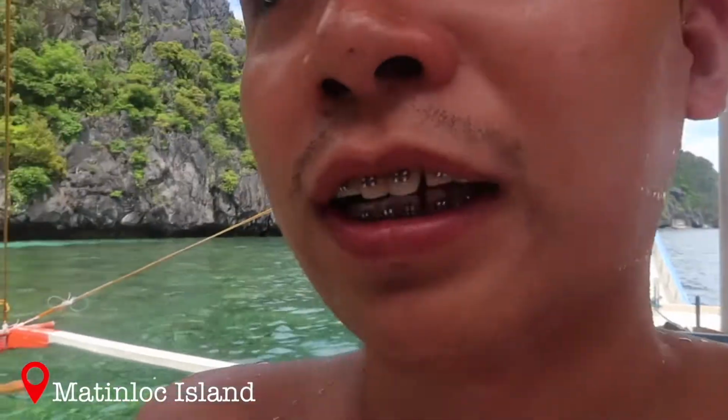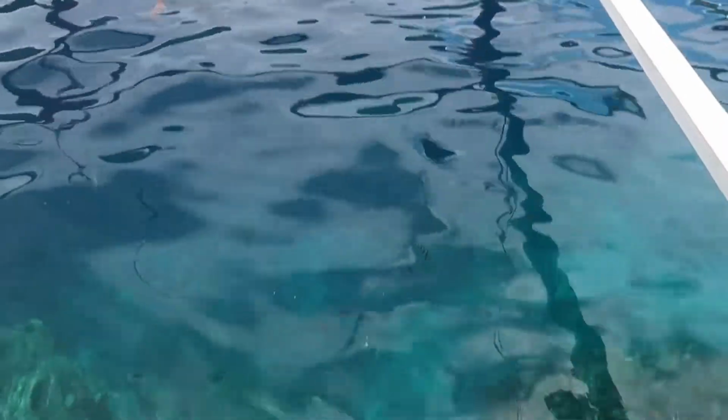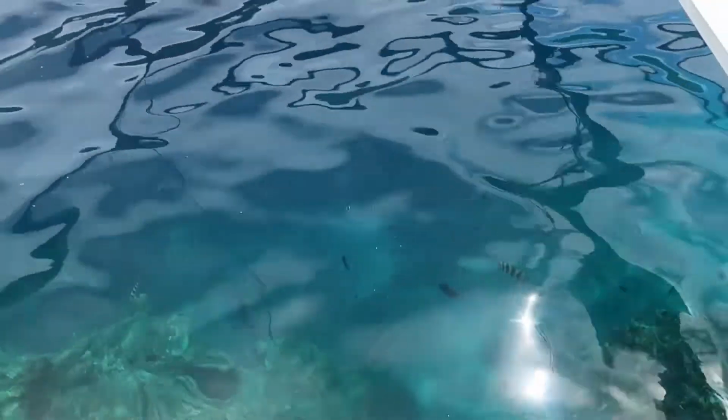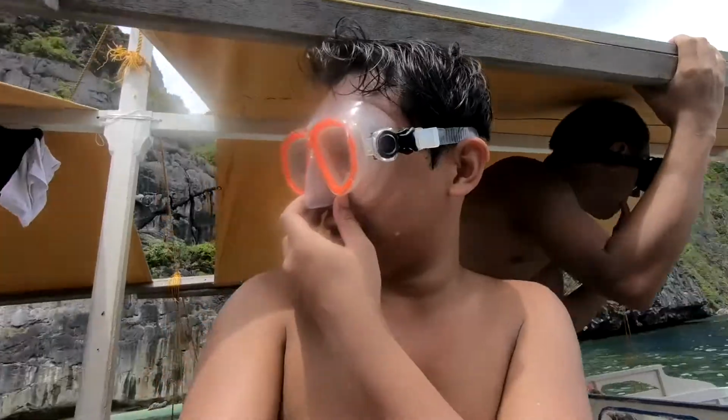We are here now at Matinlok Island where we can do snorkeling. So this is happening right after our sumptuous lunch. So we're gonna jump in a bit. Oh my god! There are a lot of fishes. So there are a lot of fishes right there. I don't know if you can see, but we're gonna jump right now. So it's time for us to jump. Oh my god. Shall I jump?